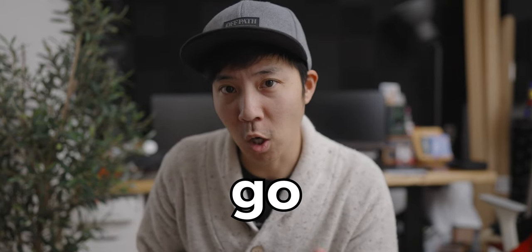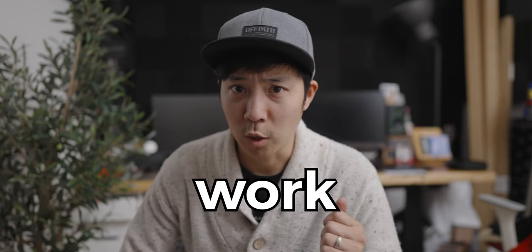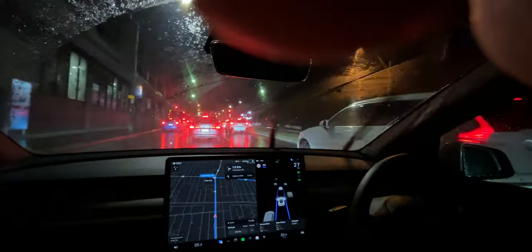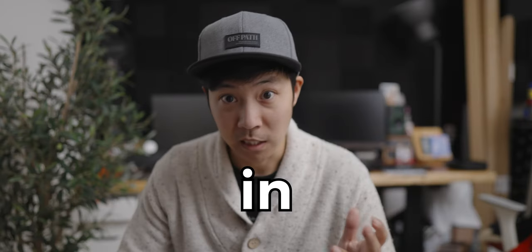Can autopilot go around roundabouts? Does it work without lane markings? In the rain? In like heavy rain? In reverse?